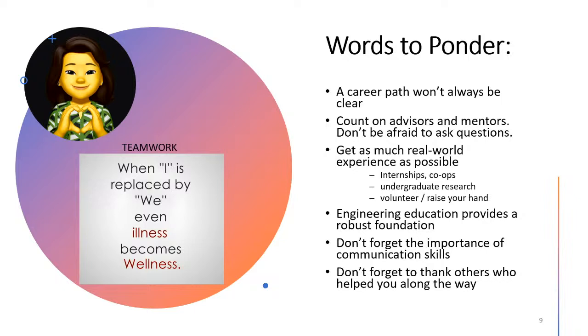Seek help from mentors. Get as much real-world experience as possible. Take advantage of NJIT's co-op program. And I think I saw in the faculty dining hall a couple of professors, colleagues here from career development. So reach out. I think they'll be helpful. And sign up for undergraduate research.